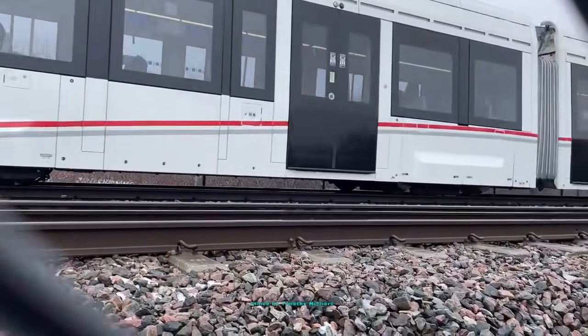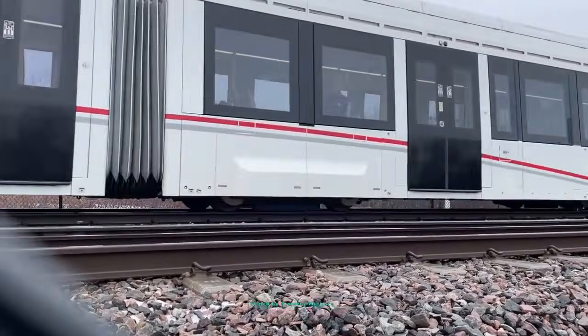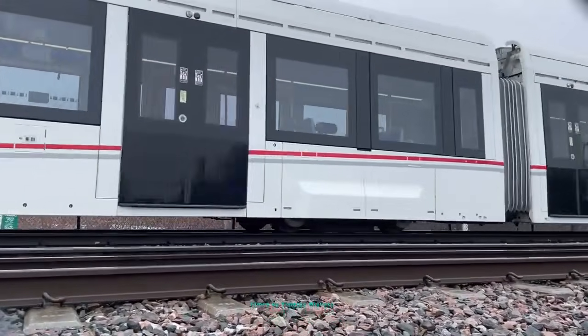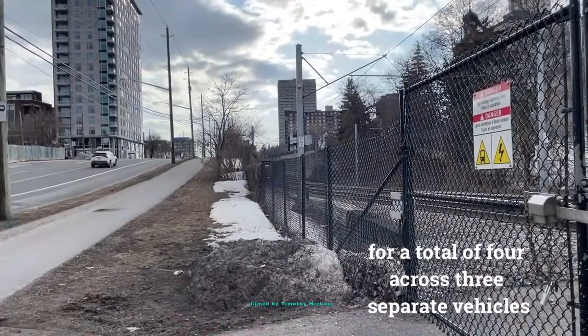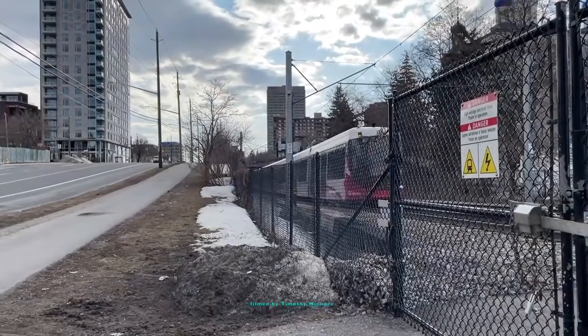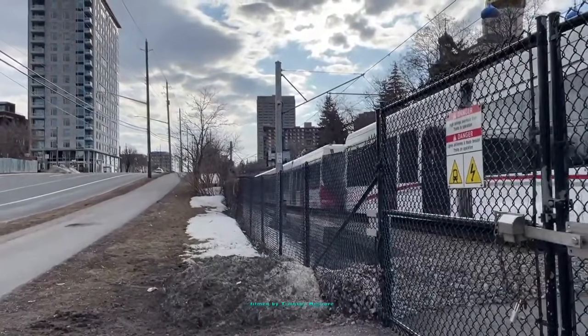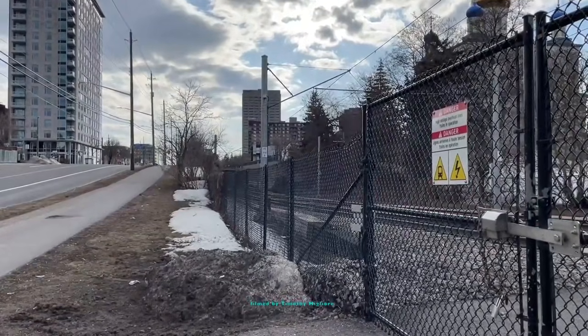Cracks were first discovered on two wheels of a vehicle during standard maintenance on July 2nd, 2020. Following a check of all cars, two more wheels were discovered to have cracks, for a total of 4 across 3 separate vehicles. As a result, half of the fleet is being kept out of service each day, so that each of the vehicle's wheels can be inspected before the vehicle is returned to operation.